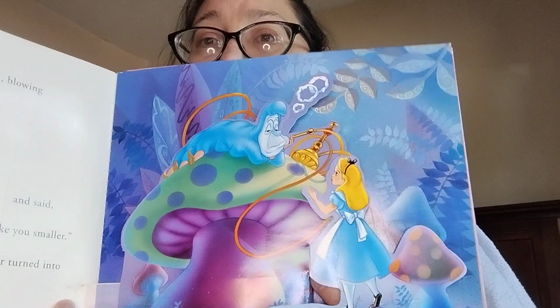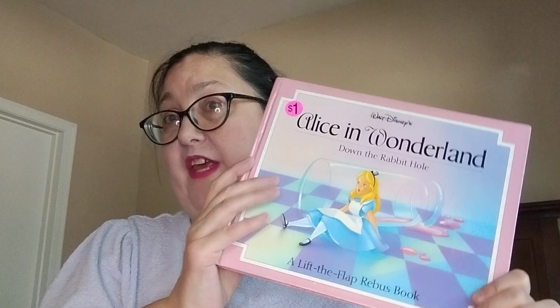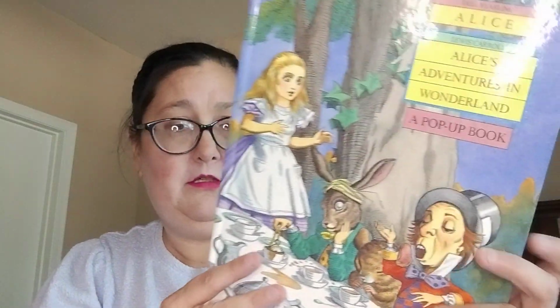So I'm thinking I will enjoy this. I'm not entirely certain if it goes along with the movie or if it's slightly different than the Walt Disney movie Alice in Wonderland, the cartoon edition. This one is a different pop-up book. Del Yearling Alice, Lewis Carroll, Alice's Adventures in Wonderland, a pop-up book.